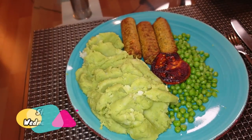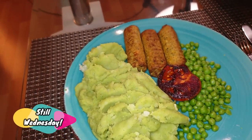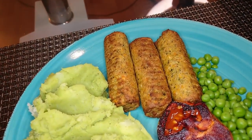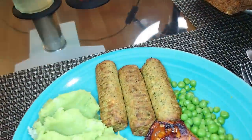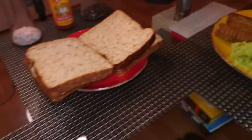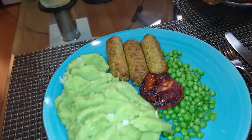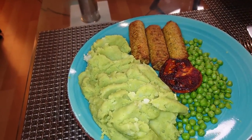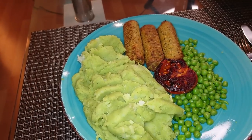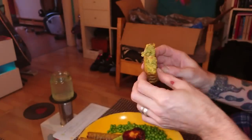Hello my loves, it's Wednesday evening and we're trying the sausages we got from Lidl. They feel very strange, Jason. Are they vegetable sausages? Well, they feel very soft inside. It doesn't say, it just says vegan sausages. Do you want to cut one open? We'll have a look. Oh, by the way, if you're wondering about the green mash, it's my own homemade coriander pesto. Are they falafel-like?